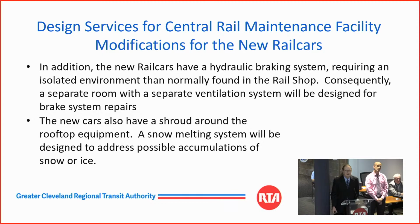The new cars also have a shroud around the rooftop equipment. We have a concern about snow gathering in the shroud, so a snow melting system will be designed to address possible accumulations of snow or ice.